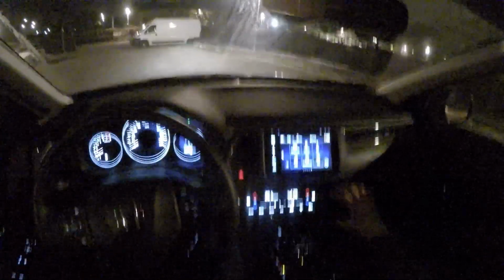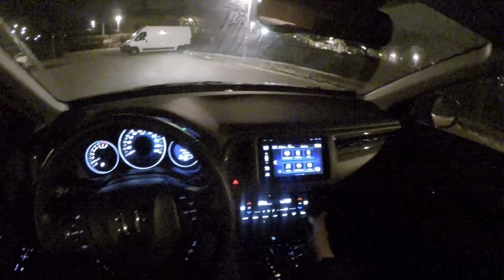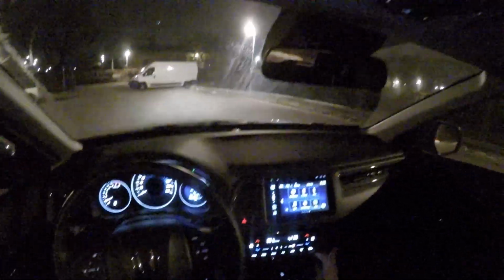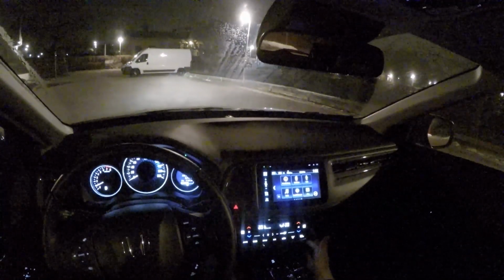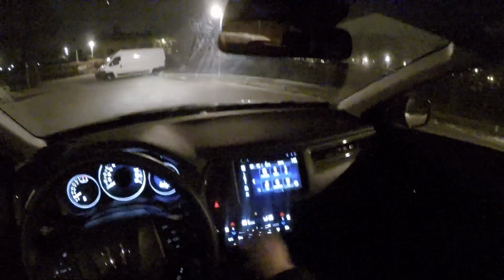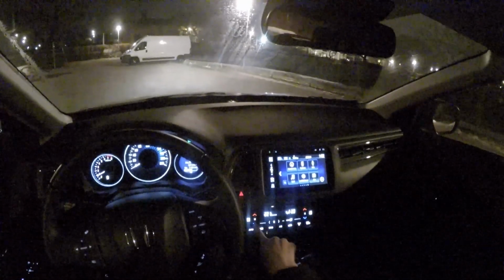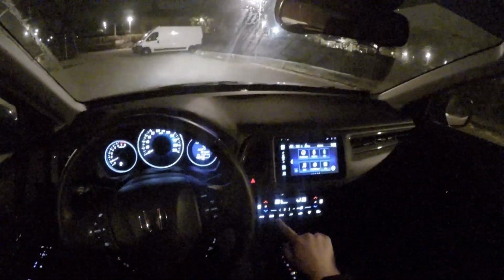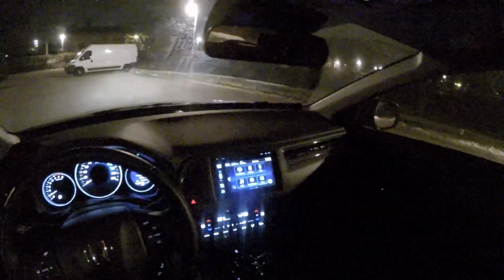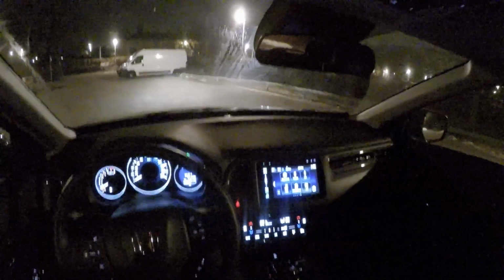Here in the middle we have the digital aspect of what I think, I'm not 100% sure. A lot of car companies have gone to the more digital stuff. So now you can raise and lower your temperature with touch. It doesn't work with your gloves, which I found out just today, which I think is a bit sad.